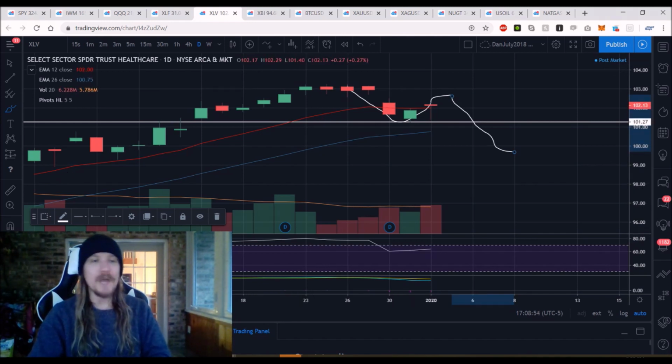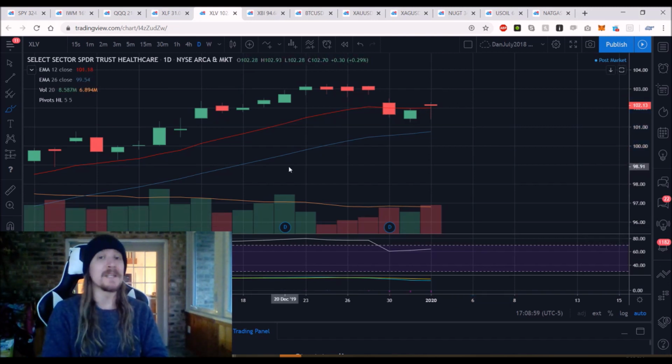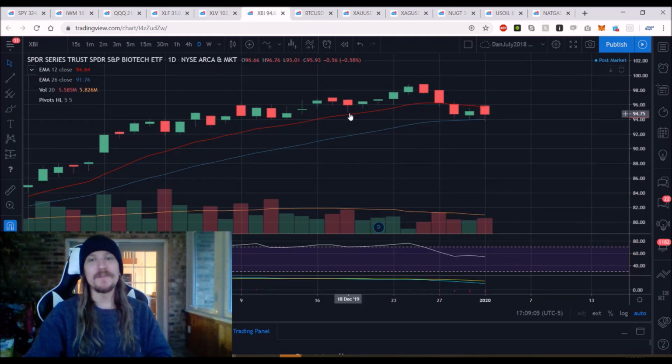Would it mark the top of the market itself? Probably not. It would just be, again, something that tells us to take our foot off the gas, be a little bit more cautious as bulls, as this would be a notable sector losing the daily uptrend if that were to happen over the next few days.